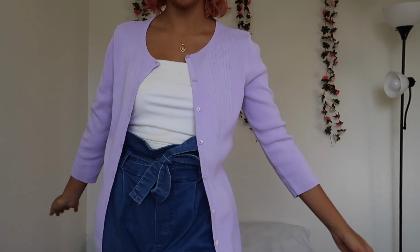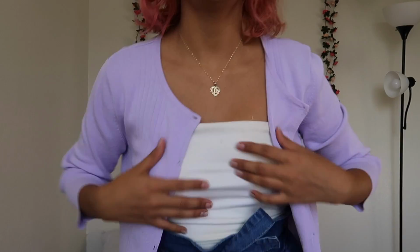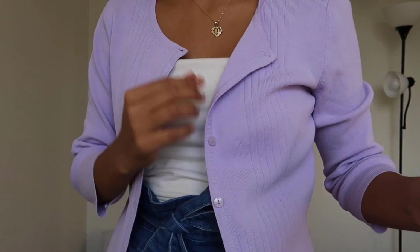I plan to put this in the center like I told you guys, and then to make it even cuter, I'm gonna add a frill to it. Now for the cardigan, this is what it looks like on me. I'm also gonna be cropping this, probably around here. Once it's cropped, I'm gonna change the buttons. See how they're like a pastel purple? I thought it would be cuter if I changed the buttons into white, so it makes it pop out more.